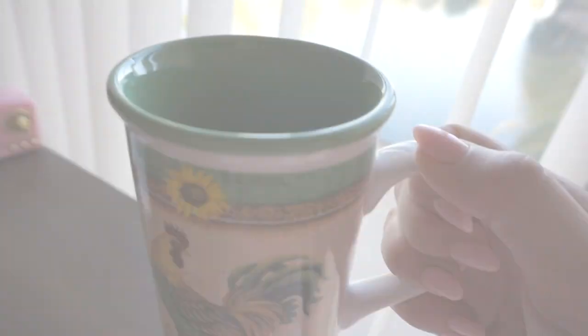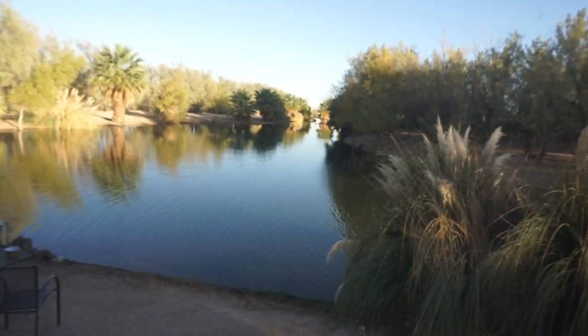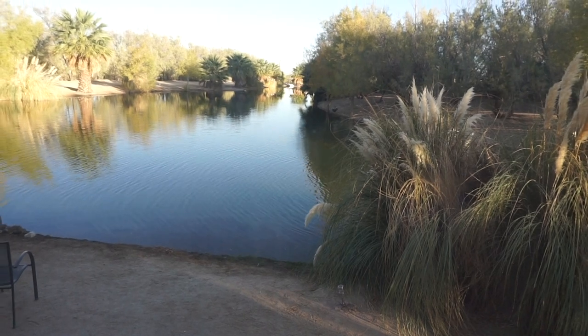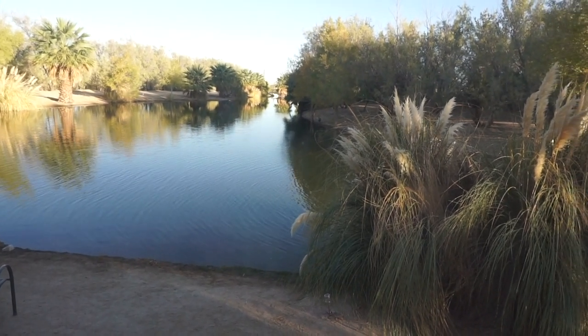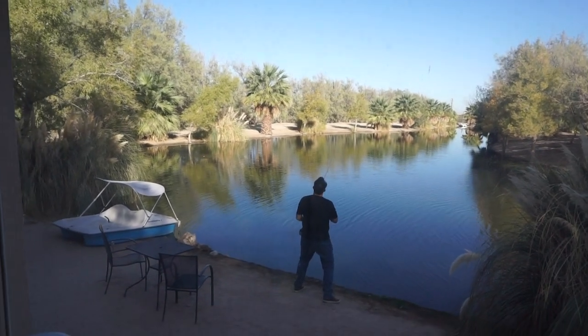They're so sweet. Good morning. It's our last morning here in this incredibly beautiful desert oasis. I just love waking up to this view. You see the peacock down there? There he goes. Pretty good.